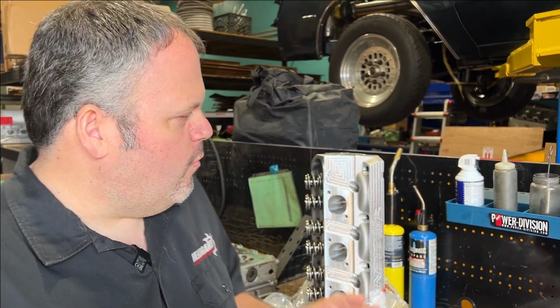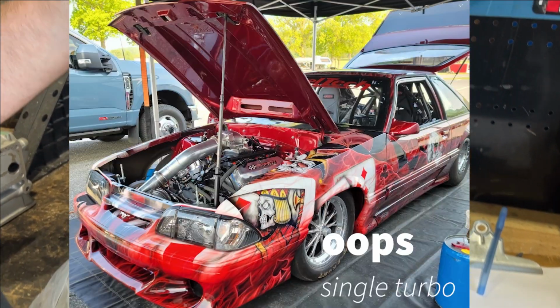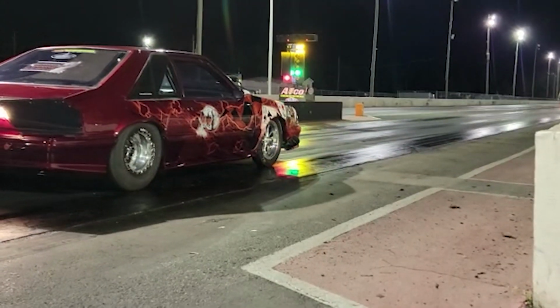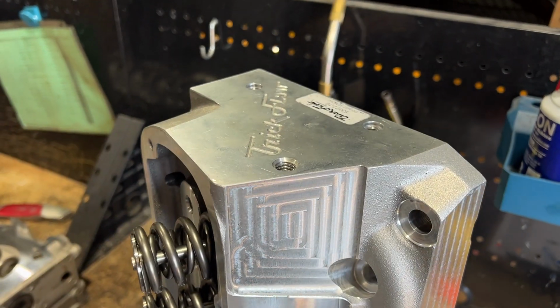We're starting to ramp up for that, as I just said, and this is one of the heads. Now this guy actually does a lot of no prep racing. It is on a twin turbo Mustang. It's called the Joker. And this is a bad dude.